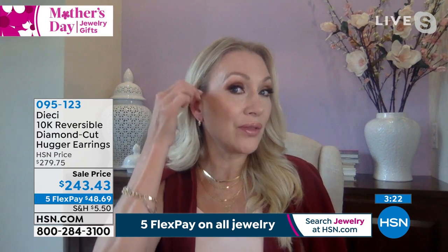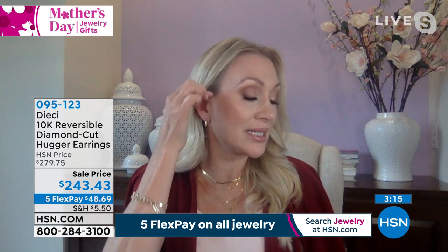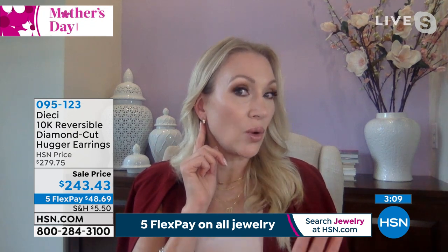Now I do even have this little cutie on the side as another little addition. We did a sneak peek this morning on the cuff. So you can take a look at that online, but look how beautiful. I have the yellow gold facing out. If you're somebody who loves two-tone, you love being able to wear white gold one day, yellow gold another day, you know which one you should be buying.